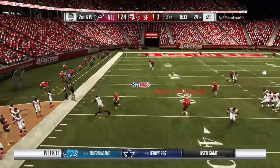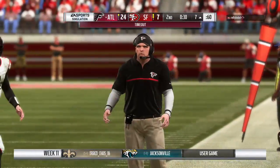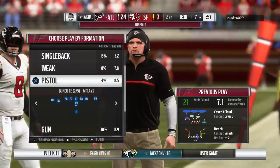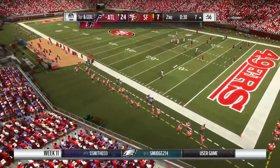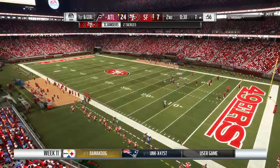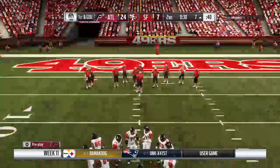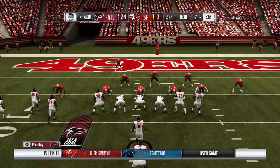Forced out to his left. This will be caught inside the 10. And now we won't see a play on 1st down. We're going to get a timeout instead as they get it right at the 32nd mark of this first half. A chance to really cap off a big first half here as they come up on 1st and goal.